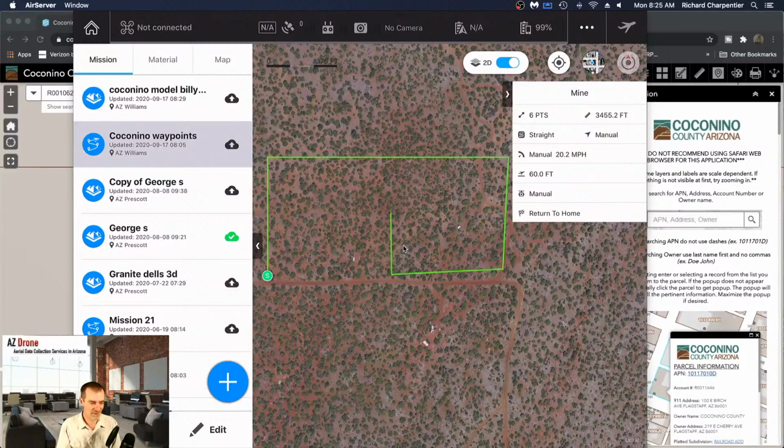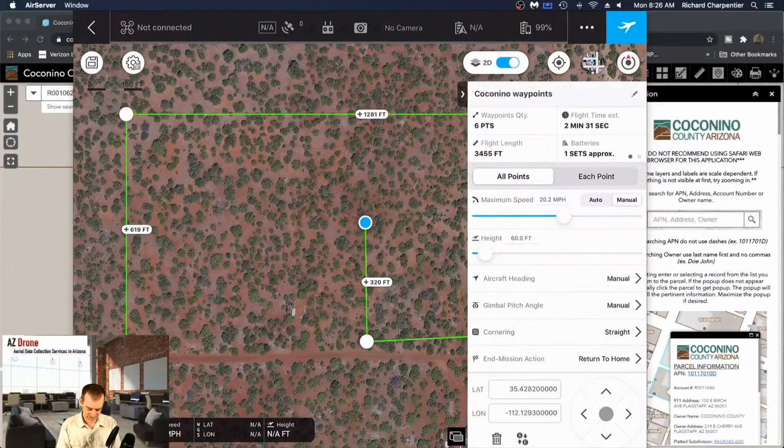So in this one, one of the things that I did do that you might find interesting, I'm going to hit the edit button on this one.